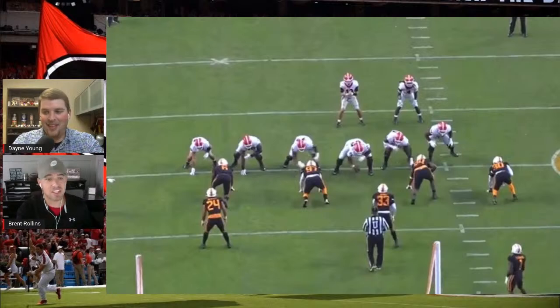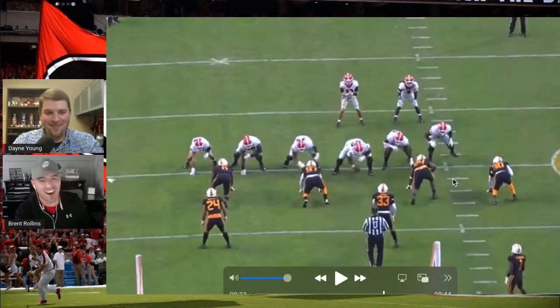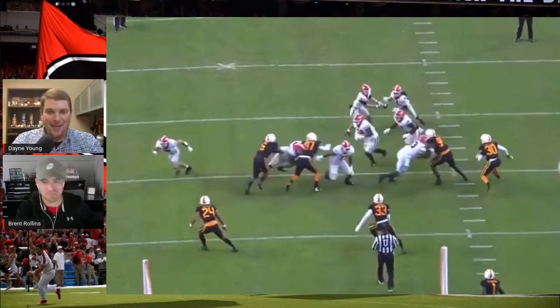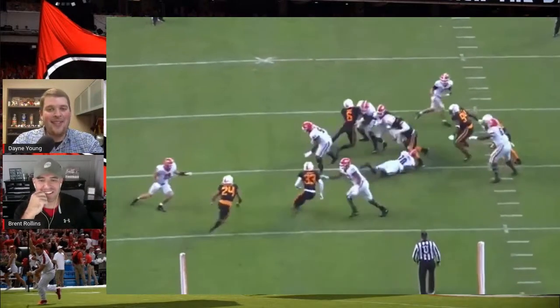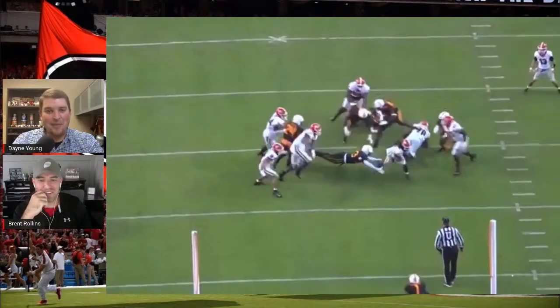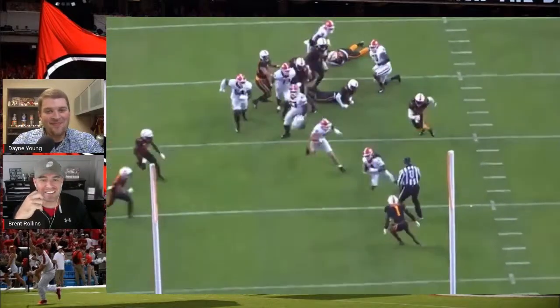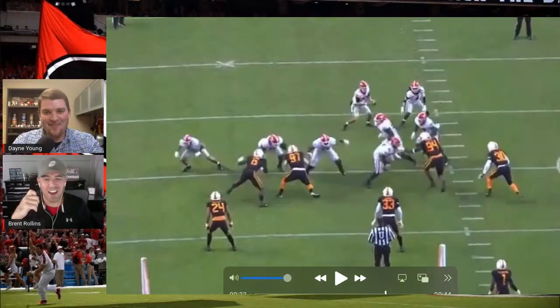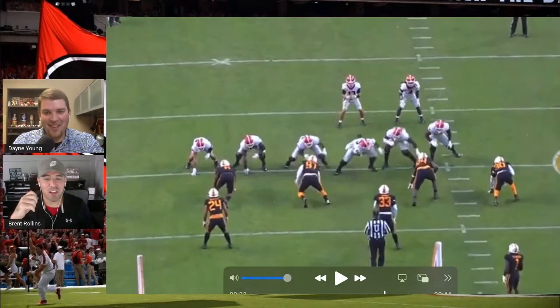Very true. And speaking of small margins, all right, Dayne, does anybody do their job here? Well, we said this is a whole big mess. James Cook does his job. Yes, he does.